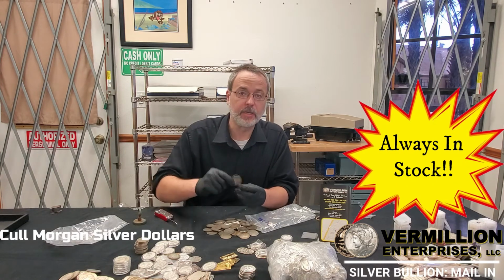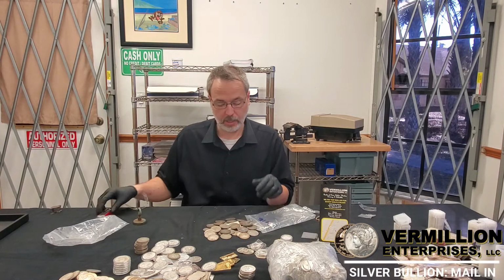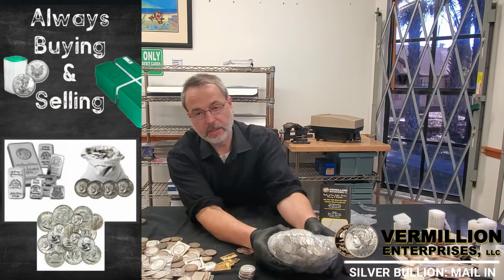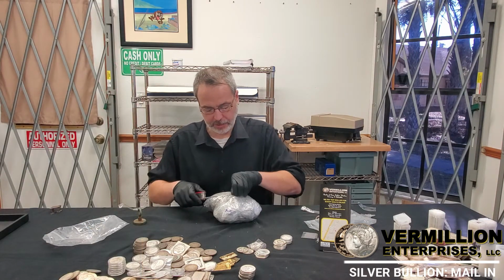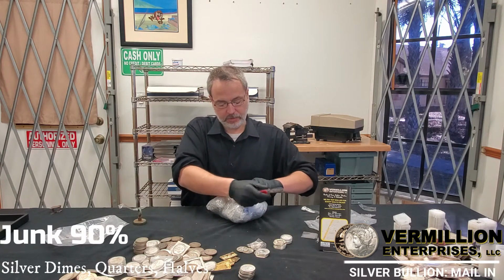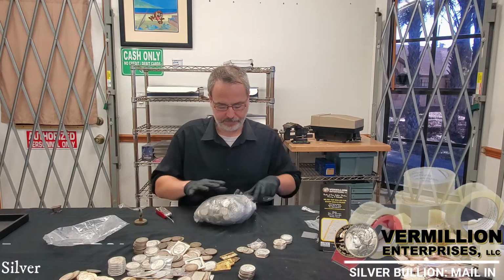If you're interested in picking up any quality Morgans, whether they're cull all the way up to BU, we definitely got them. And if you're looking to sell any, please reach out to us. We're always looking to buy them. And then this looks like junk 90. So your silver dimes, quarters, and 50-cent pieces, which is a good thing because we've been hit pretty hard on our half dollars lately.